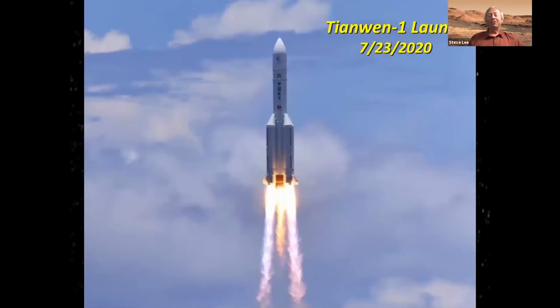And on the 23rd, so just last week, it had a very successful launch as well. So the Tianwen-1 is safely on its way to Mars. It also arrives in late February, and it will go into orbit for, as I said, 1 to 2 months, and then drop off the lander. So stay tuned on that mission.